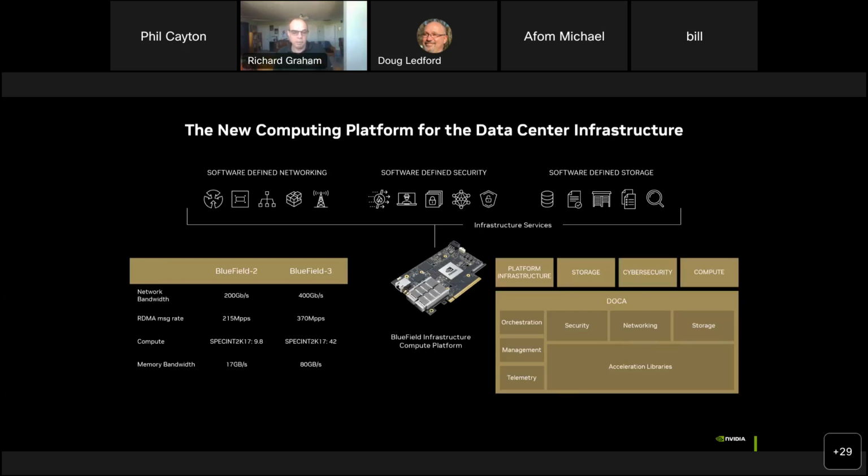So from a platform perspective, there are 2 parts to it. Like on any platform, there's the software side of things, which is encapsulated in what we call our DOCA SDK. It includes support for things like security, networking, and storage, as well as acceleration libraries. It has tools and capabilities that users can use to help develop code that they may want to run on those ARM cores. It also comes with orchestration, management, and telemetry services, all as part of this SDK.